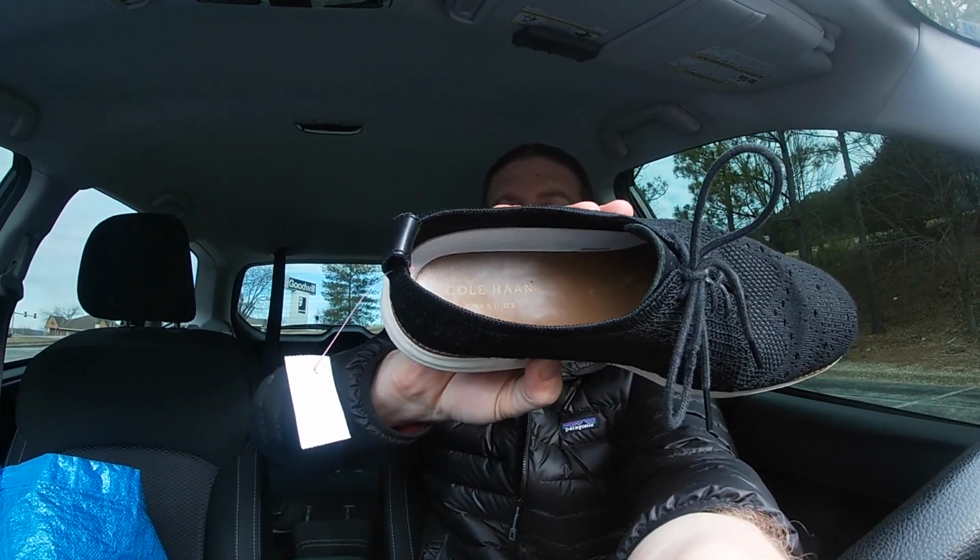And there's the inside of the Cole Haan sneaker. I tried showing you in the store, but I'm not sure if it came out. So yeah, that was a great find there, and then a couple other items as well.